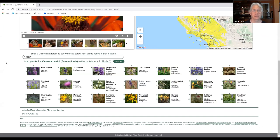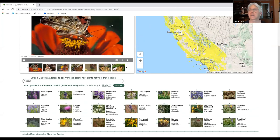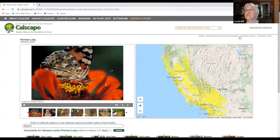So if you're interested in attracting this particular butterfly, you would want to plant some of these plants to attract it. And so you can go through different butterflies and find out which host plants work for them and have fun attracting butterflies.